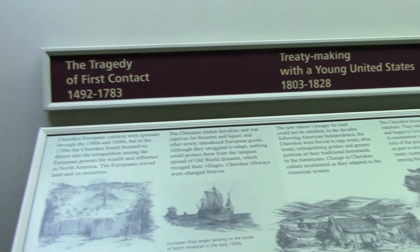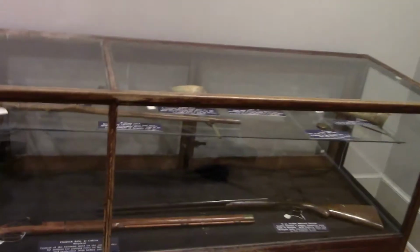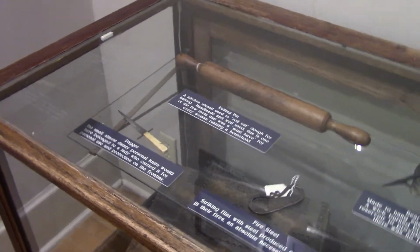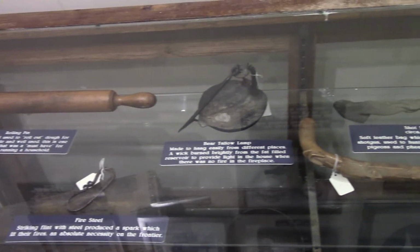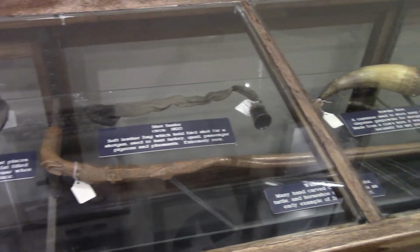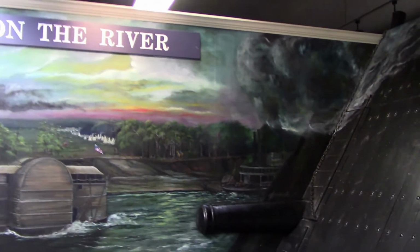The removal continued even after the Civil War was over. The pioneers came after the Native Americans were removed. They brought tools with them that we're even familiar with today. Here are some of the early versions of our modern tools. And the quiet life here was soon interrupted by the sounds of war.